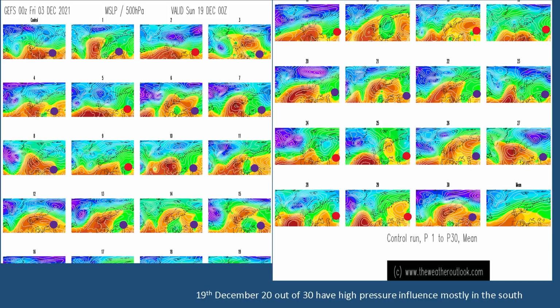This is generated from the GEFS model, and it's showing pressure patterns and 500 HPA heights. So it's really given a view of the synoptic setup that's been forecast from all of the individual runs across the North Atlantic region on Sunday, the 19th of December. Now, I've gone through the individual stamps, and approximately 20 of them have high pressure influence in the weather, mostly in southern and central regions.